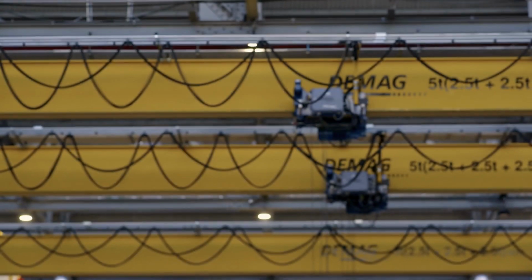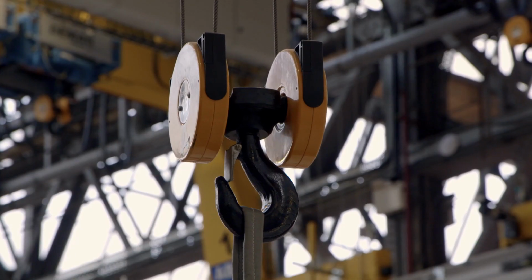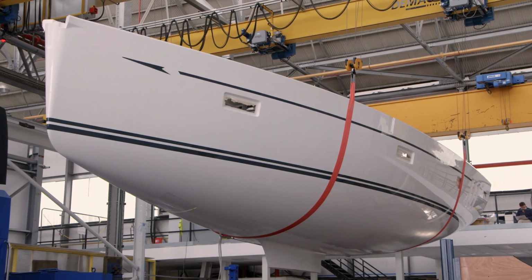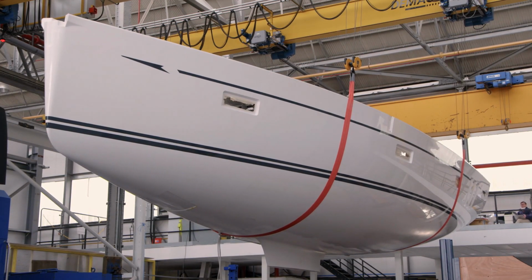And that wingspan gives us a great manufacturing space because it means we can move our boats around without having the pillars in the way. So it is a fantastic facility. There's been a huge amount of history at this place, and we're creating new history for Oyster by building the 495 at Hythe.